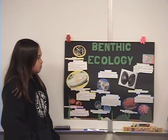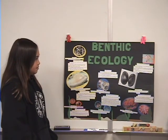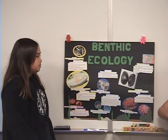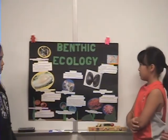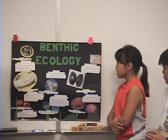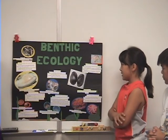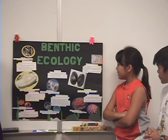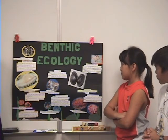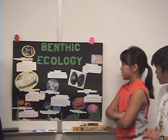Our next one is the green mud mussel. The green mud mussel is smooth, small, 2 centimeters, with wavy brown and green bands. It feeds on plankton, and its predators are diving birds, crabs, and bottom-feeding fish. It was introduced from Japan along with the Pacific oyster.